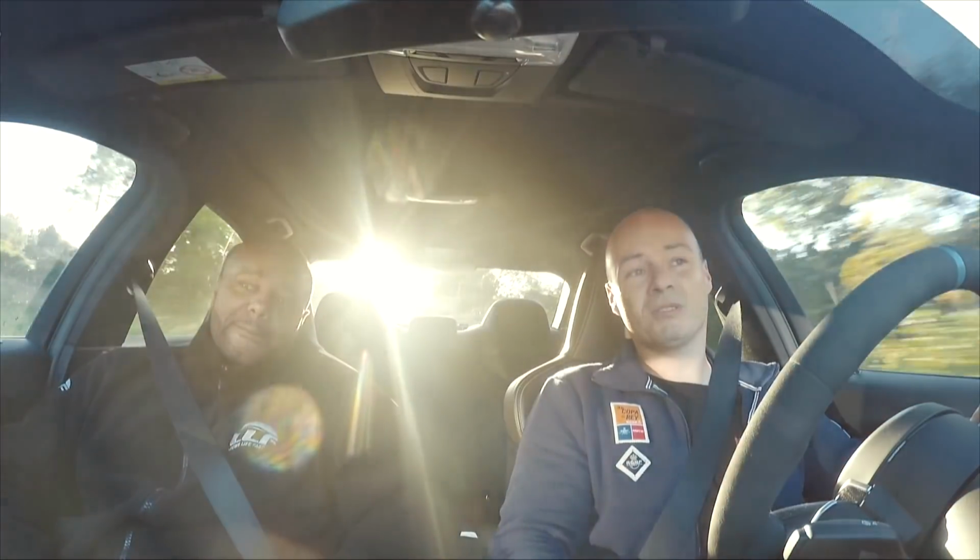Jesus Christ! It's totally controllable. You can just floor it. Traction control off, you don't even feel the rear coming out. In the wet, of course, it's a bit different. But it just puts every last bit of its power down. Yeah.